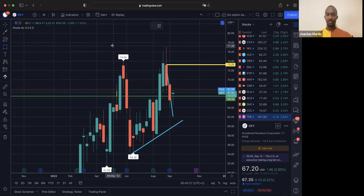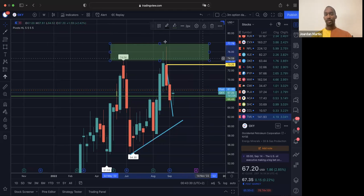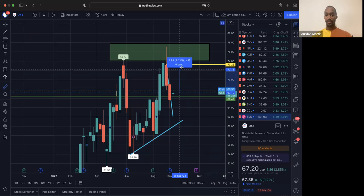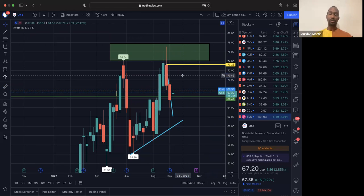But once we start pushing up in here around 74, I'll be looking to just make sure I get out and lock in the profits. Because it's a pretty nice size move for us if we can gain this $8 move to the upside right here. So that being said, that's it for stocks real quick.